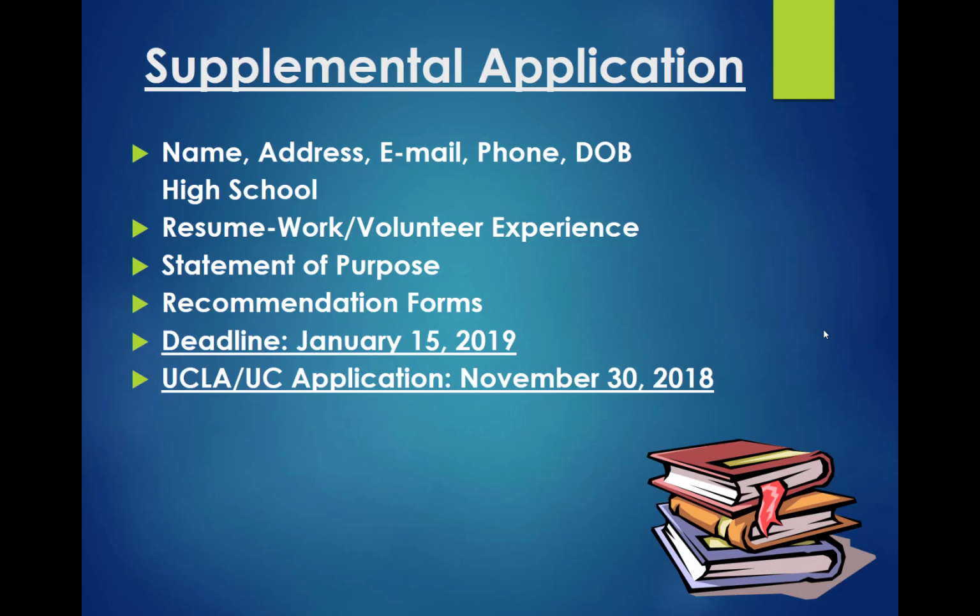We prefer PDFs. They work better for our system than pictures. Sometimes people take pictures of the resume and upload them.